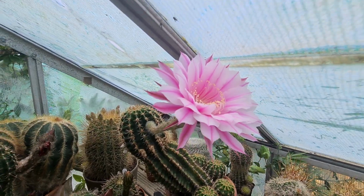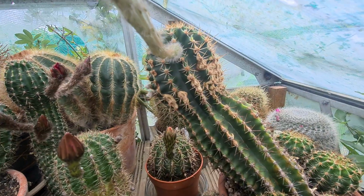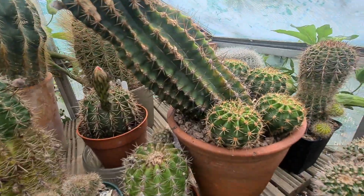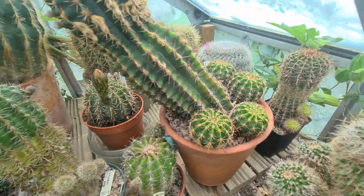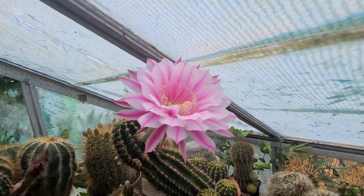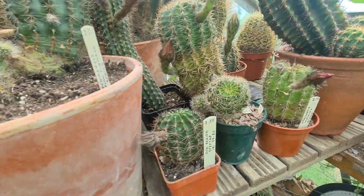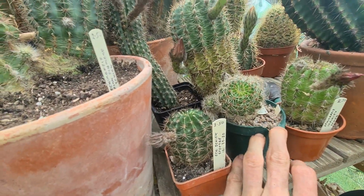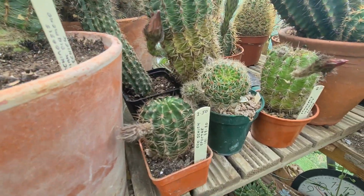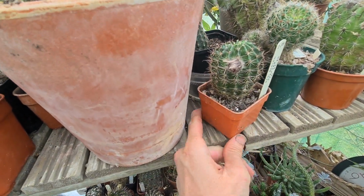Echinopsis Galaxy, my favourite plant. Unfortunately 2 years ago it got sunburnt, probably after treatment. It didn't like the treatment and got sunburnt. But it's got 4 pups at the bottom, and I waited years to get hold of Echinopsis Galaxy. Echinopsis Infinity, Echinopsis Daydream. That has the best flowers, I think, Daydream. I do like that. And this one is Spectre, Echinopsis Spectre.